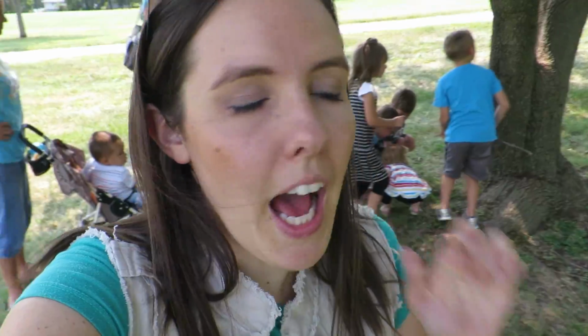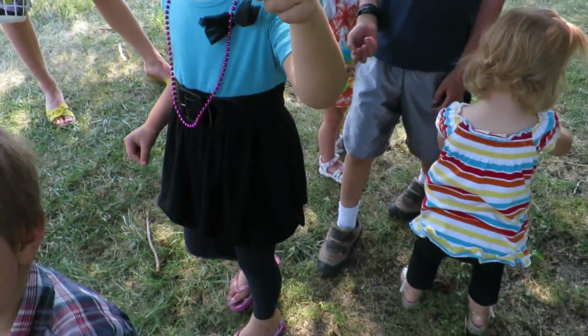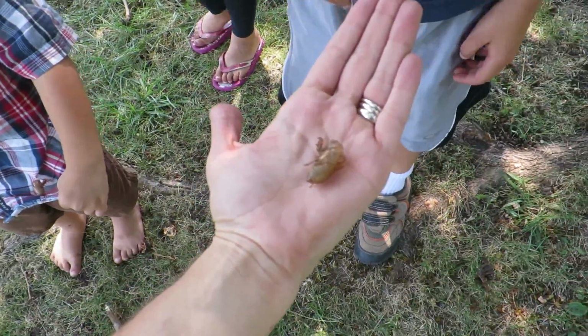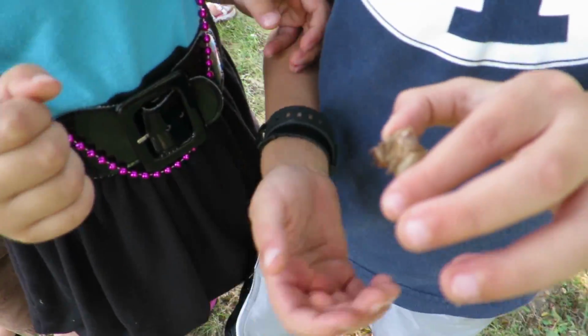I should probably do it. I'm going to try. I'm going to show the kids that this is... Here, okay, put it in my hand. Oh, not that one. That one looks extra gross. Okay, I'll try it. It's so light, right? Okay, wait, guys, look at it. Can you see the different parts of it?